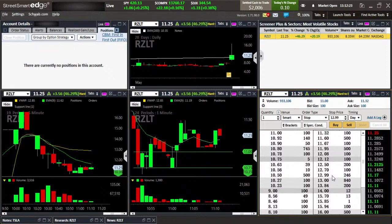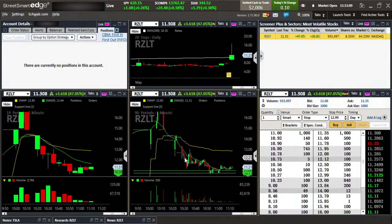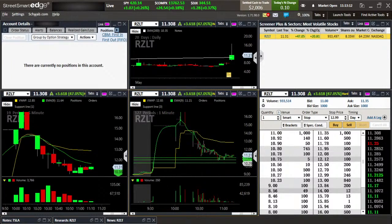Coming back down, 11 on the bid. Got to get some more buyers in there above the 11. $11.25 on the bid, disappeared. $31. It's got a lot of work to do, man. Got a lot of work to do.